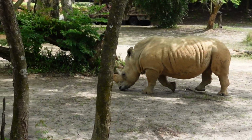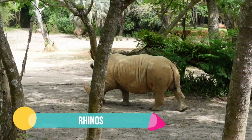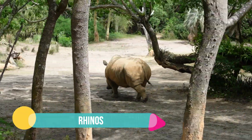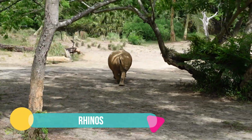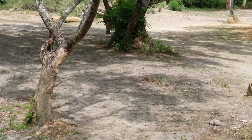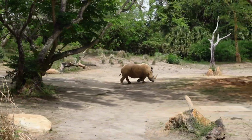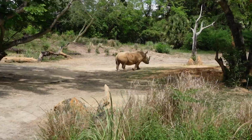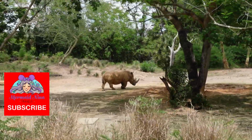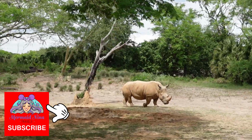Been rolling in some mud. Rhino! Now rhinos absolutely love rolling in mud because it helps protect their skin, not only from the rays of the sun, but also from anything that might try to bite the rhinoceros, like mosquitoes or ticks. Now white rhinos are very different from black rhinos like the ones we saw earlier. They're not nearly as solitary.